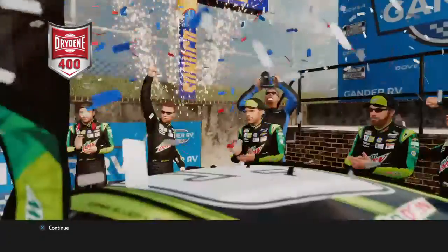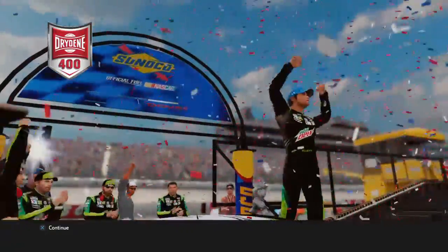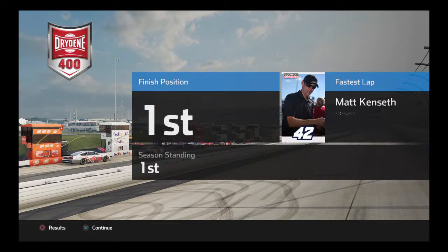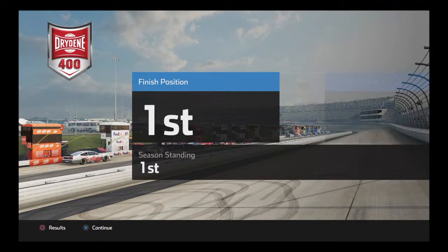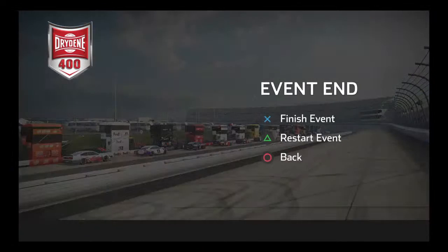Let's go, Mountain Dew scheme into victory lane. Kenseth had the fastest lap. Chase Elliott is a no talent. Blaney had 69 laps led, which gives him the most laps led of the race. On the move, David Ragan from last to 23rd. I think he had like an inspection issue. And then Kyle Busch started 3rd, finishes last. Tough scenes. But so far, we've conquered 2 of the 3 mile tracks before Phoenix. We just have this last one, which is the next race, of course.